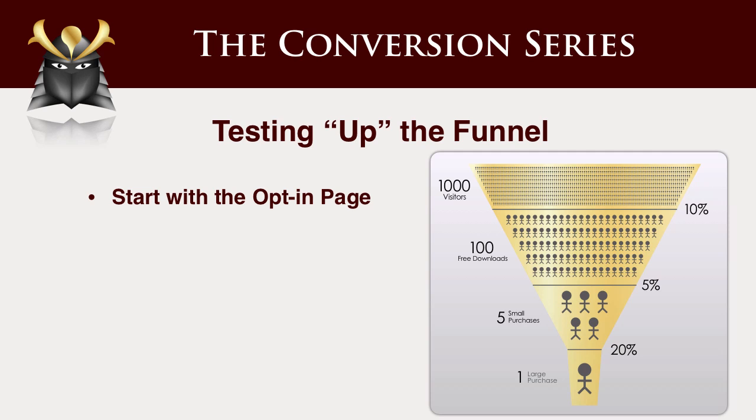Firstly, you've got more traffic here. Now a test requires a certain volume of traffic to be valid, to be useful. The more traffic that you've got, the quicker you'll get test results, so the quicker you'll see benefits. Secondly, if we got a higher opt-in rate, it would build a larger database, not only for this initial sales process, but for other things that we wanted to do.